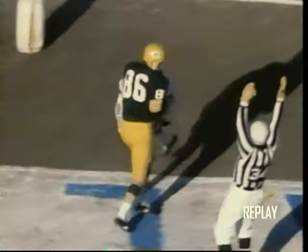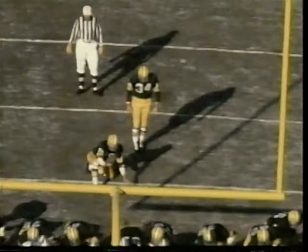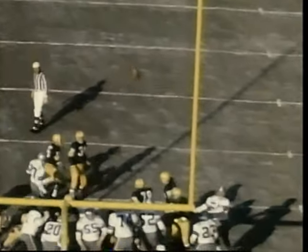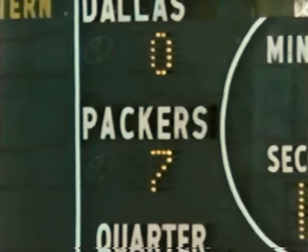Chandler has not missed an extra point this season, 39 out of 39. There's the snap. The kick is up. It's good. There was a flag on the play, however. Dallas was offside. The Packers refused the penalty, and they're out in front by a score of 7-0.